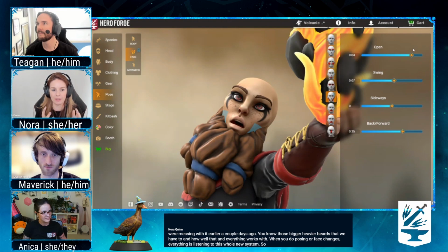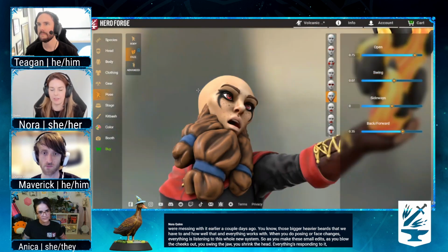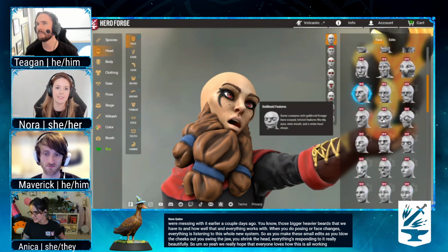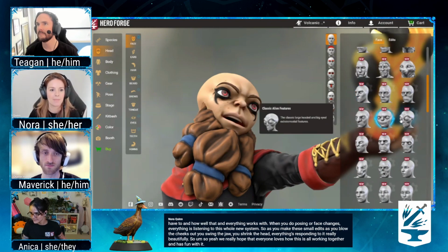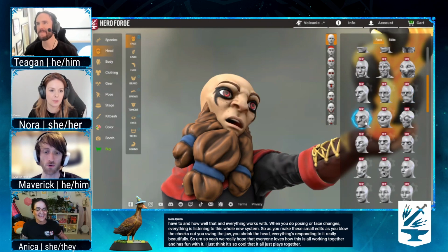So as you make these small edits, as you blow the cheeks out, you swing the jaw, you shrink the head, everything's responding to it really beautifully. So yeah, we really hope that everyone loves how this is all working together and has fun with it. I just think it's so cool that it all just plays together so beautifully.